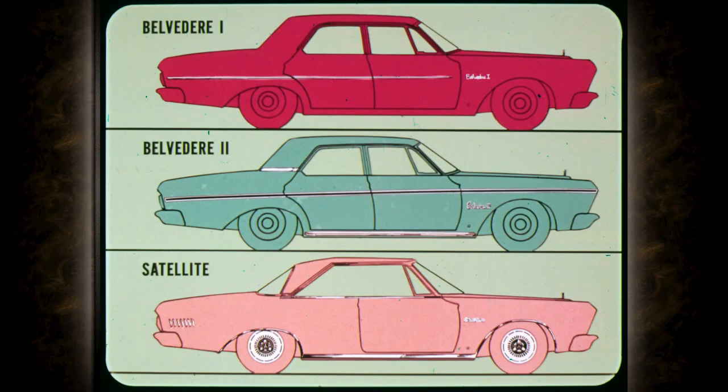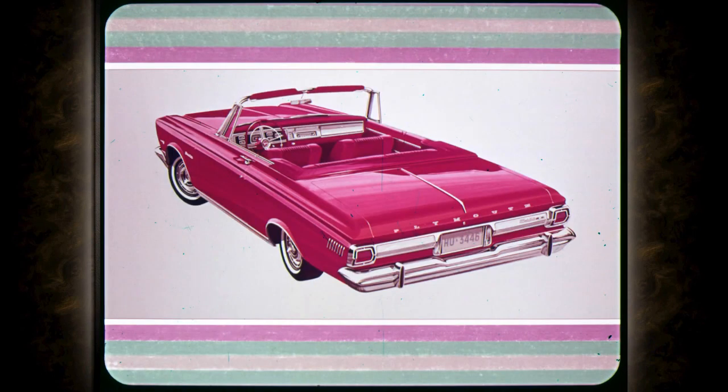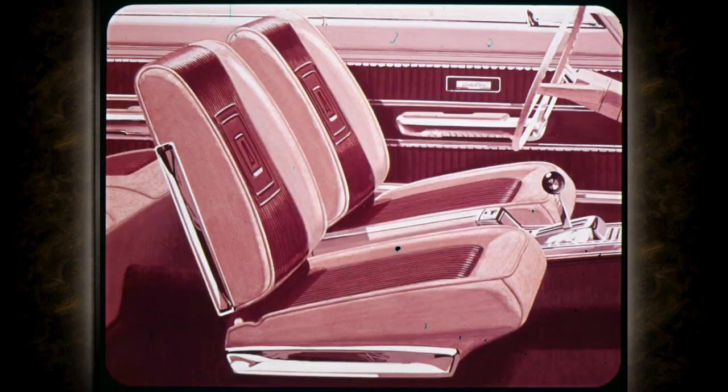Let's put the Satellite right in the family picture. The belt moldings and the wheel opening and sill trim are of stainless steel. There are slim louvers on the rear quarter panel and a nameplate up front. Wheel covers have spinner hubs standard. As the man said, it is a glamour car. It comes in a Sun and Fun convertible model, too. Here's a car you can get buyers to step up to.